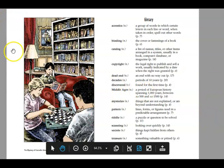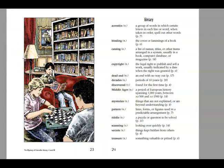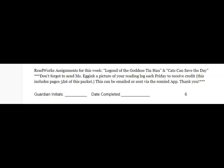Thank you so much. I'm just going to go back to the last page of our reading prompts for this week to go over our additional assignments that will be located in ReadWorks. So ladies, at the bottom of page 6 of your packet, this is where it says the ReadWorks assignments for this week are Legends of the Goddess Tin Hau and Cats Can Save the Day. Both of those are located in the Assignments tab on ReadWorks.